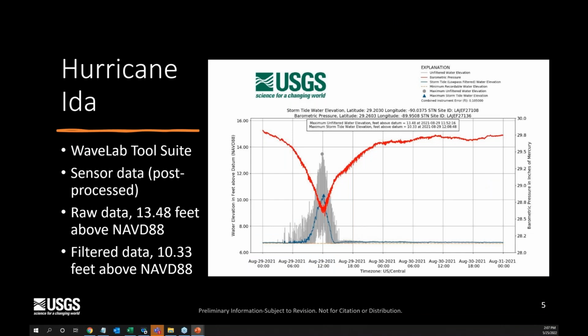We use a WaveLab application to essentially filter the storm tide data. So what we've got is, you see the gray line there, the big fat gray line. That's very, very sloppy. Every wave that comes through, every perturbation and every change in pressure is felt and sensed, so those values are all over the place, especially subject to highs and lows of waves, peaks and troughs. And so we go in and we filter these things.